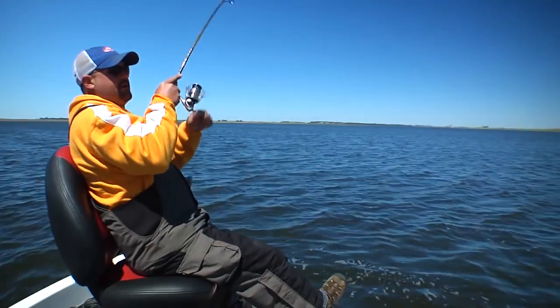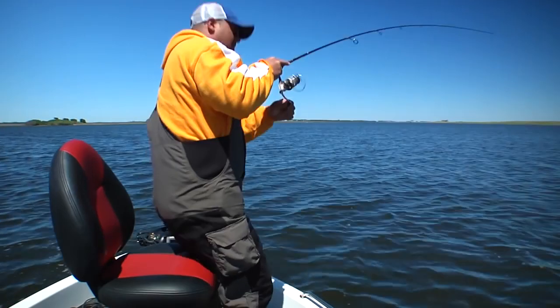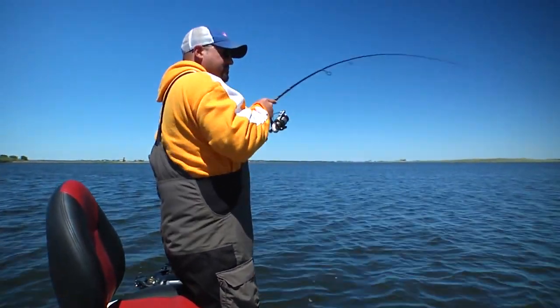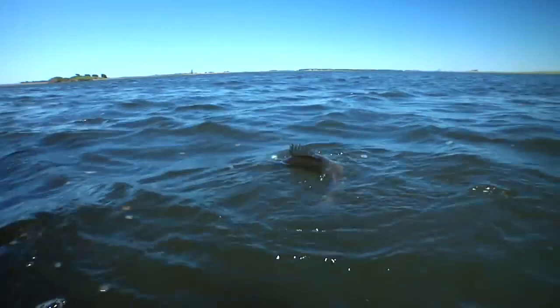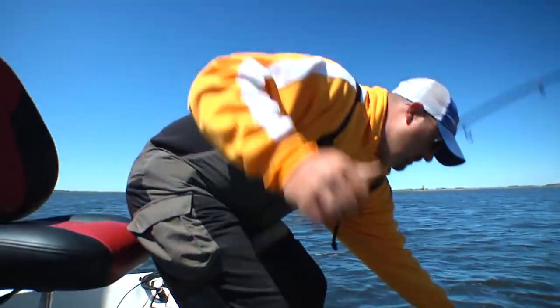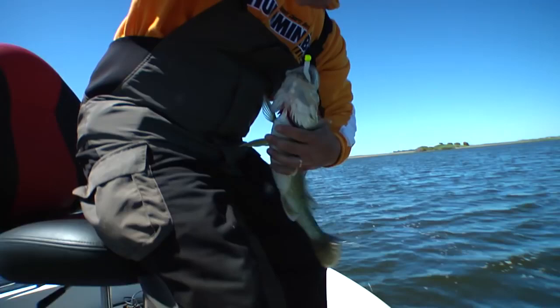There's a fish, nice one, I think. The walleye kind? Nope. It's one of those white bass on steroids. Oh, maybe it is. No, it's a nice walleye. Nice fish. Double. He's got one on behind the boat. Good deal. Oh, nice fish. That is quite a nice fish.